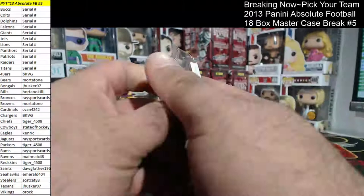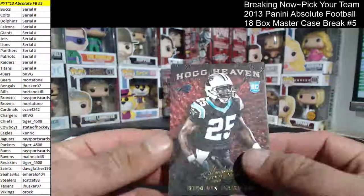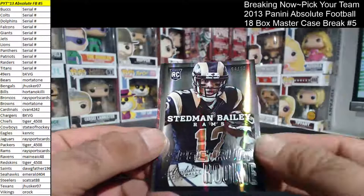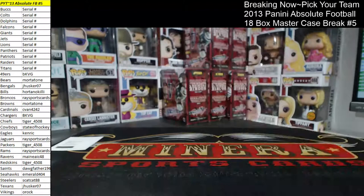Quit it. Kenyan Barner, Bjorn Werner for the Colts. Serial number, spot number 9, 109 of 499. Bjorn Werner. And a Scat Cat 88. Stedman Bailey, 64 of 99. And LeSean McCoy again, 16 of 99.